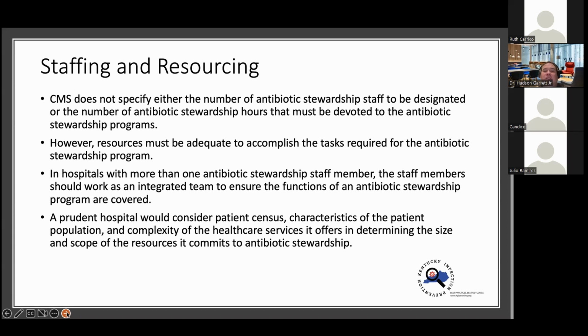So they don't, again, specify the number of people that have to be involved in the process. So that's really up to us, but they want to make sure the work's getting done. So a quick rule of thumb is if you have goals and objectives and you're able to meet them, then you are getting the work done. And so you can check that box from a CMS perspective that you're meeting your objectives, you've used your risk assessment, you've used your community assessment.